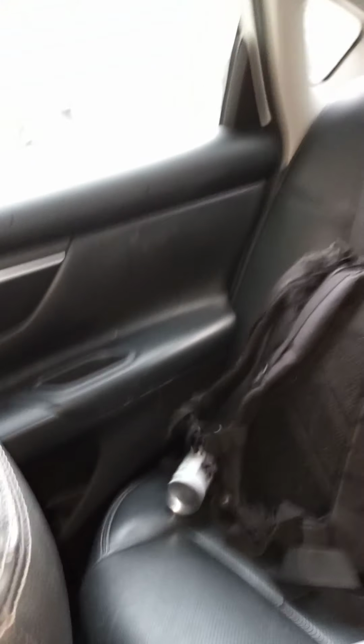And here's the back seat. It's got, you know, for Nissan, it's got a lot of room. These are very comfortable cars. You can ride for hours and not have any kind of back pain or uncomfortableness or nothing else. A lot of room in these Nissans.